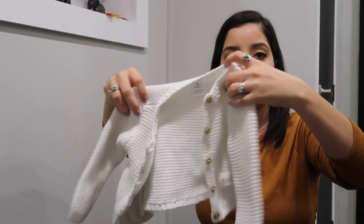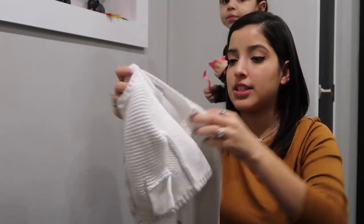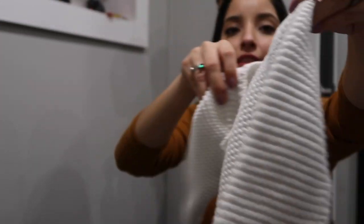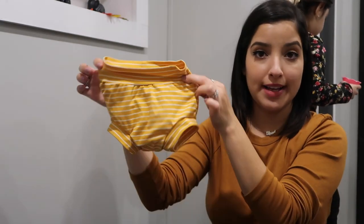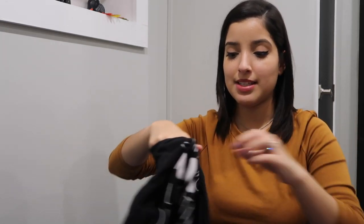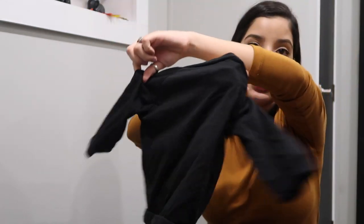Anyways, this little sweater I believe I got in a lot of clothes that a friend sold to me, if I'm not mistaken. This is a Carter's 9-month little sweater, and it is so cute. I love stuff like this. Even though my mom says it looks like a grandma, I love it, and I would wear it myself. These little shorts are from Luna Love & Co. as well. Sorry, I had to think about it because we shop in a lot of different little shops. So I'll leave the link to the shop down below, because I'm not sure if she still has that. This little shirt, I'm pretty sure it's from the boy section, but I got it for Stella anyways. I got this at a thrift store when I was pregnant, and it says ain't no mama like the one I got, and it's a super cute long sleeve.